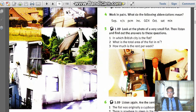Question number 1: in which British city is the flat? So where is the flat in Britain? Number 2: what is the total area of the flat in square meters? Number 3: how much is the rent per week? So we're going to listen and then choose and decide the answer for each question given in exercise number 5. Okay, so now let's listen to me reading.